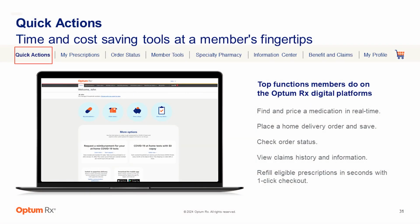When you log into the Optum RX member portal at the top of the screen, you will see the dashboard. It displays important information all in one spot. We'll review each of the tabs at the top of the page and provide you with what information can be accessed through clicking on each of the tabs.